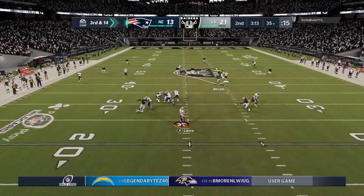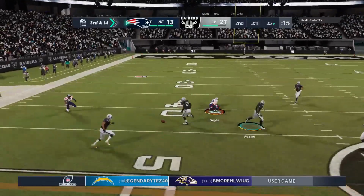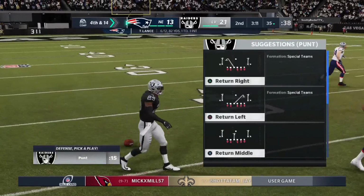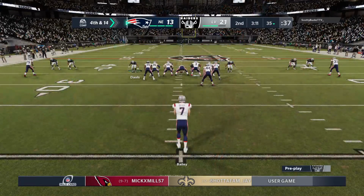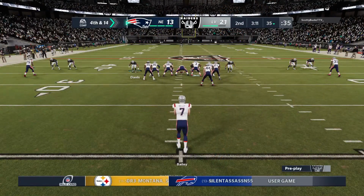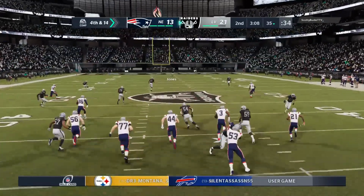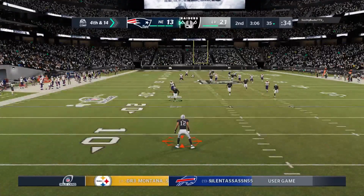Out of the gun now on 3rd down. And that will be incomplete. Certainly looked like someone was very confident in his ability to fit that one in. I would say he was overconfident because there wasn't a whole lot of separation there. Had that one covered pretty well downfield and knocked it away.